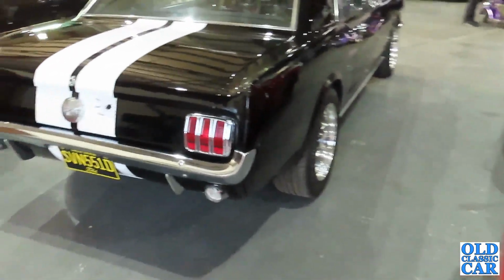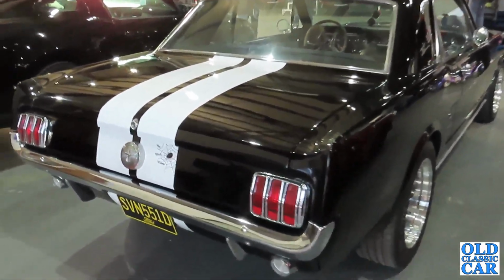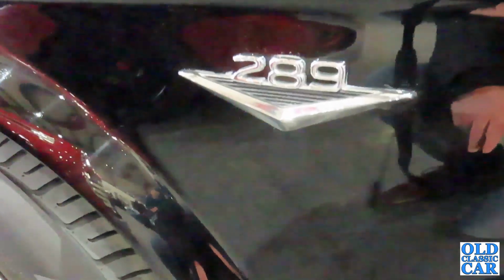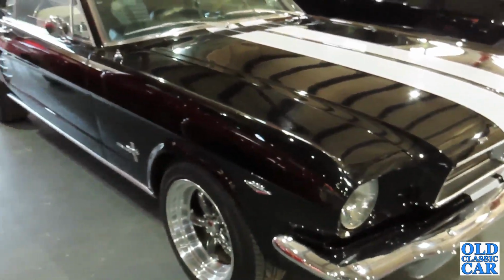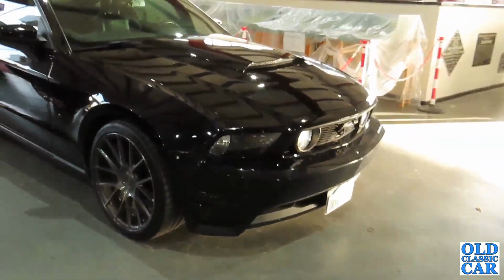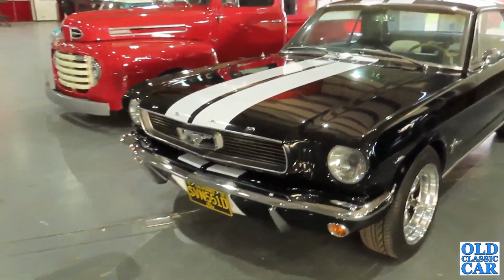Alongside the Ford truck, we've got a Ford Mustang from 1966, the notchback. Really smart example. Just look at the shine on those wheels. These were available with either the straight six or a V8. This one has the 289, that's the V8 version. Same basic engine, I think, as in the early Cobras, the 289. And there's its later cousin alongside. That one's a beauty.